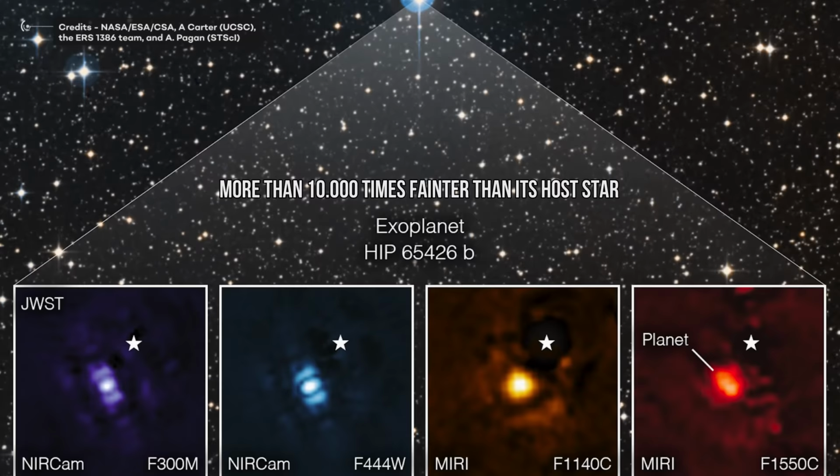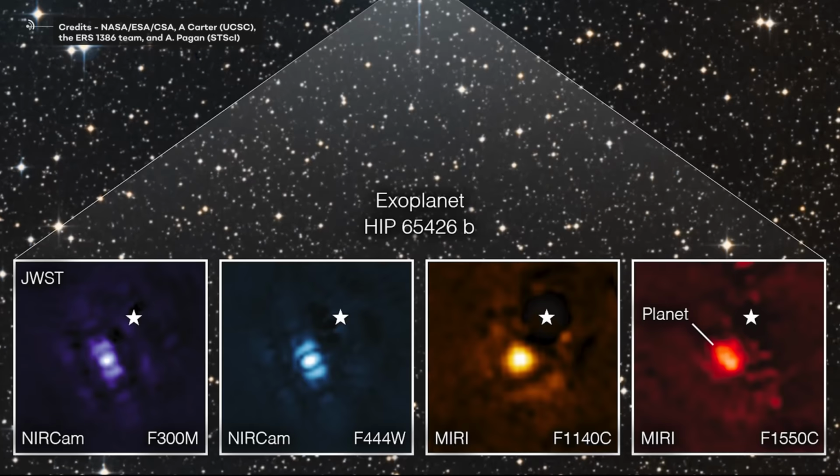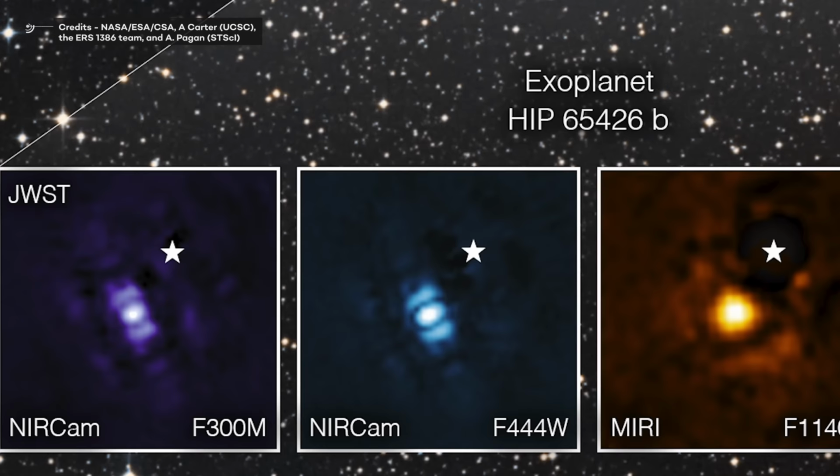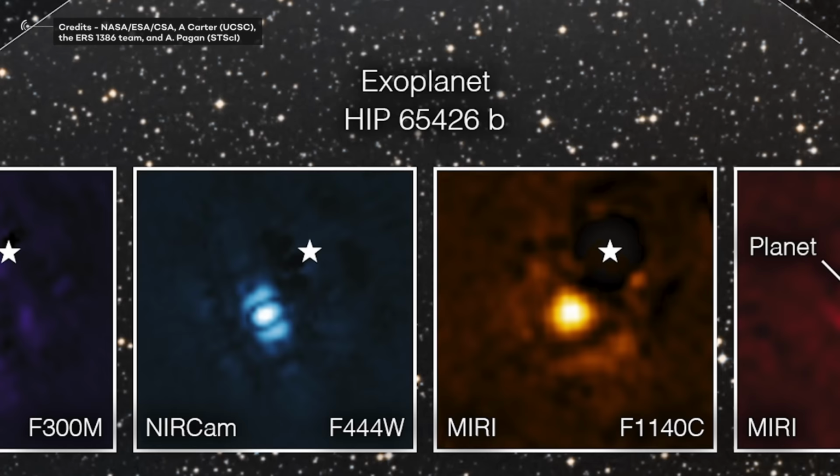What you really see in this picture, though, are a series of pictures taken by Webb using different filters. In each filtered image, the planet appears as a slightly differently shaped blob of light because of the different optical systems used in each case. The view at 3 micrometers is the purple one. The blue one is at 4.44 micrometers, a slightly longer wavelength. The yellow and the red were taken at 11.4 and 15.5 micrometers.